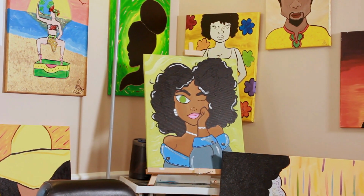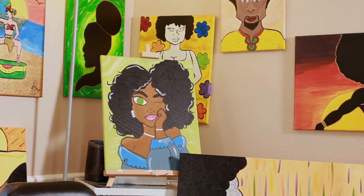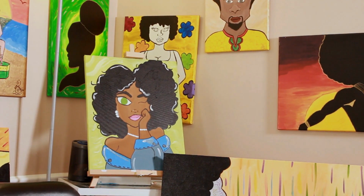You should know yourself, know what you like, and you don't have to paint what everybody wants you to paint. Paint what you feel. Like if you look around my room, my room is very Afrocentric. But there are some things in here that are universal. But this is what makes me happy. And this is how I express myself. And somebody will like it. So even if you get the no, don't worry about it. Somebody will like it.